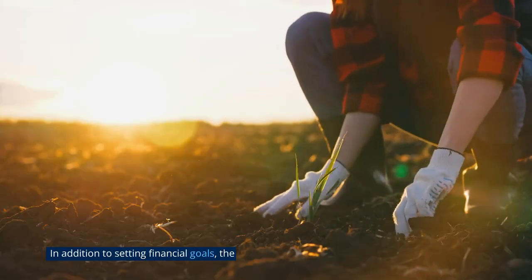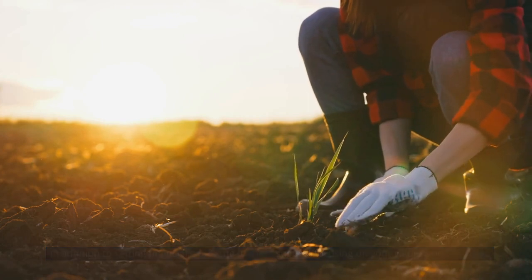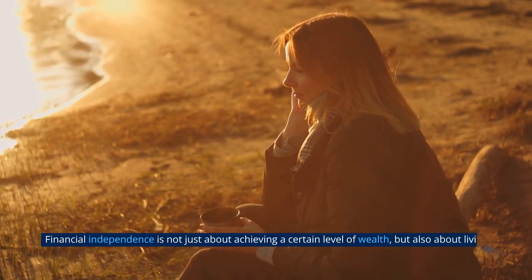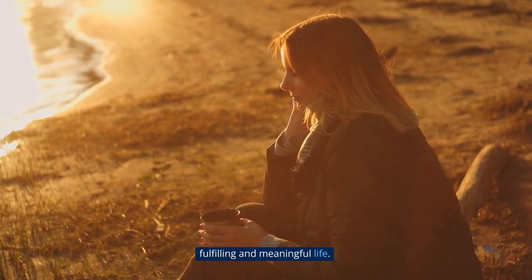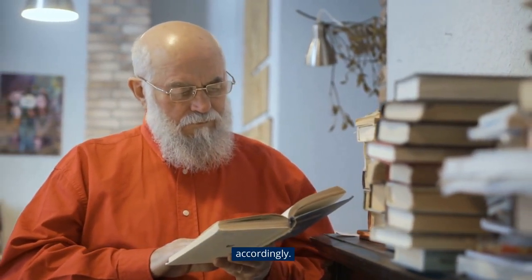In addition to setting financial goals, the authors suggest focusing on your values and priorities. Financial independence is not just about achieving a certain level of wealth, but also about living a fulfilling and meaningful life. They encourage readers to identify what is most important to them and align their financial goals accordingly.